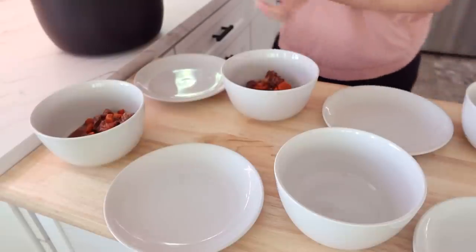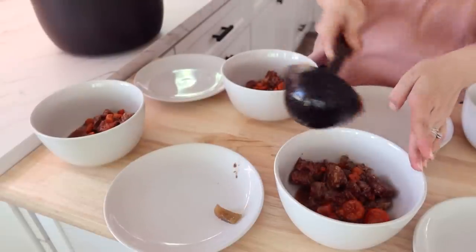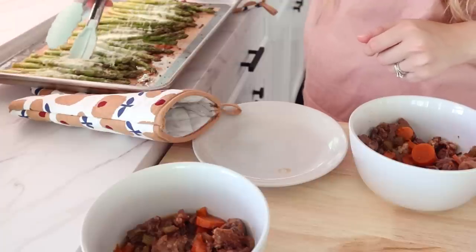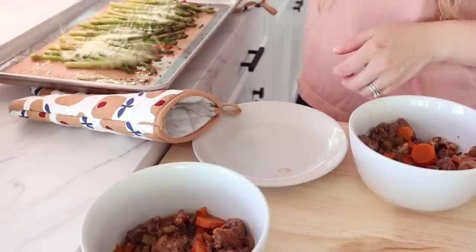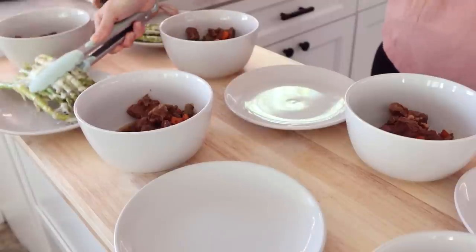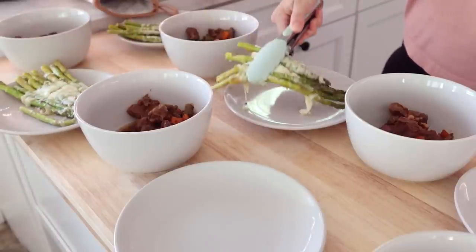And after the asparagus was ready and out of the oven, I dished up our soup and I put the asparagus on some little plates, and then I chopped up some fresh parsley just to sprinkle across the beef stew.